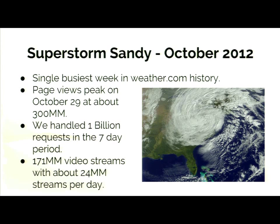We heard a talk last night from a guy from Turner, and he was describing their Super Bowl as when they were handling March Madness. For us, our Super Bowl comes multiple times a year when we have tornadoes and hurricanes and severe weather. Superstorm Sandy was a special condition where we did 300 million page views on one day.